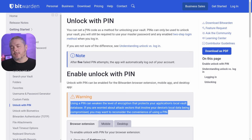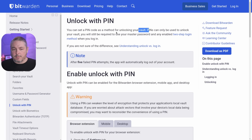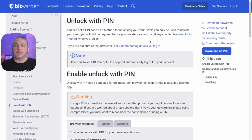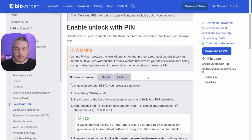So if you think your master password is too inconvenient to type, you can set a PIN as a method for unlocking your vault. PINs can only be used to unlock your vault. You will still be required to use your master password and any enabled two-step login when you log in. So this only adds a PIN to the browser extension, for example. And by doing that, it's convenient. I can put in 1234. It does have a warning that you shouldn't use 1234.